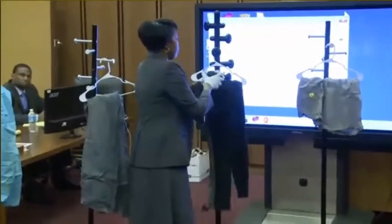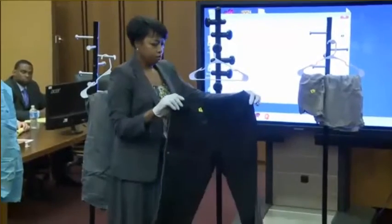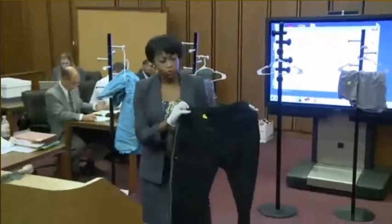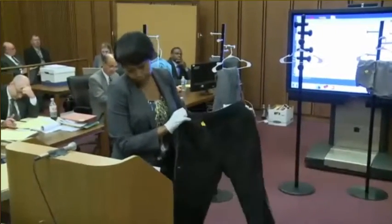What about item number 19? For item 19, there was apparent blood staining observed on the item, and there was a bullet hole observed. And did you label that bullet hole? I did. What did you mark it as? K.